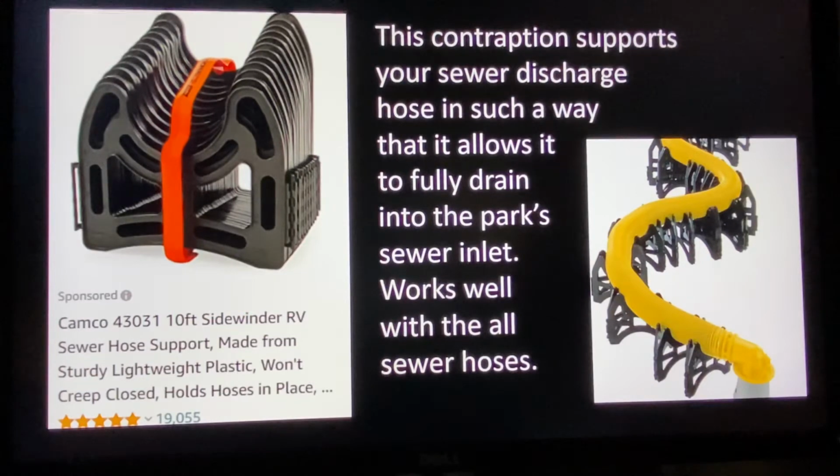And this goes with that sewer hose. It is the Camco 10-foot Sidewinder RV sewer hose support. It's made of sturdy plastic, and it telescopes, if you will, to slope your sewer hose so that the sewer product actually flows towards the outlet. A great addition to your RV accessory package.